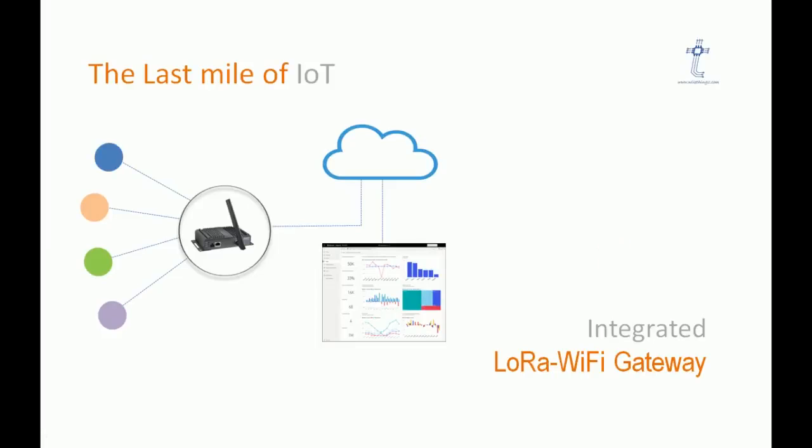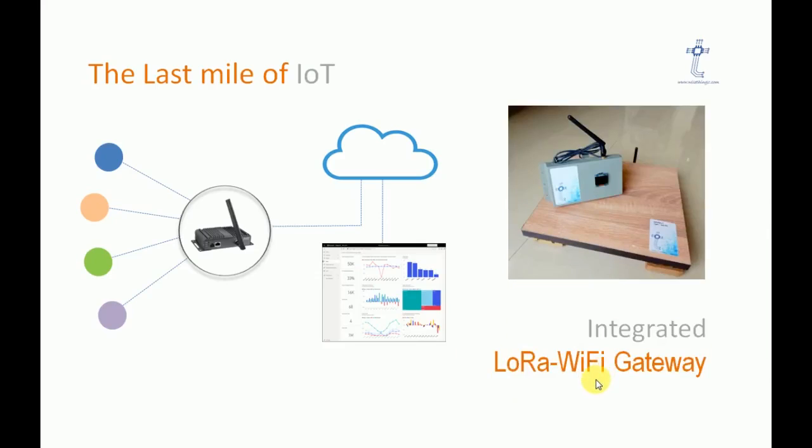This is Bappa and today we'll talk about a very important topic in IoT that any IoT practitioner who deploys a project in the field will have to face: the last mile of IoT. We'll not only talk about the problem, we will also look at the solution, how an integrated gateway like a LoRa-WiFi gateway can help in such a situation. We'll not only do the theory, but we'll also have a look at a LoRa-WiFi gateway in action and see how this works. So let's begin. Let me first explain what I mean by the last mile of IoT.